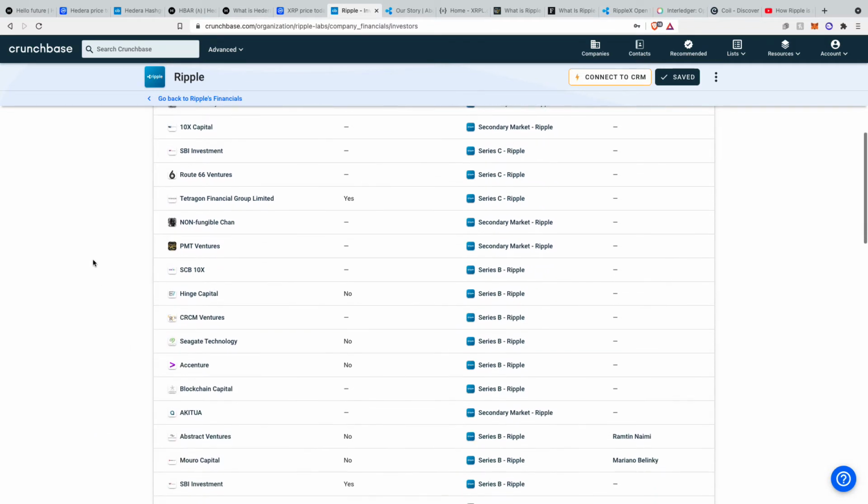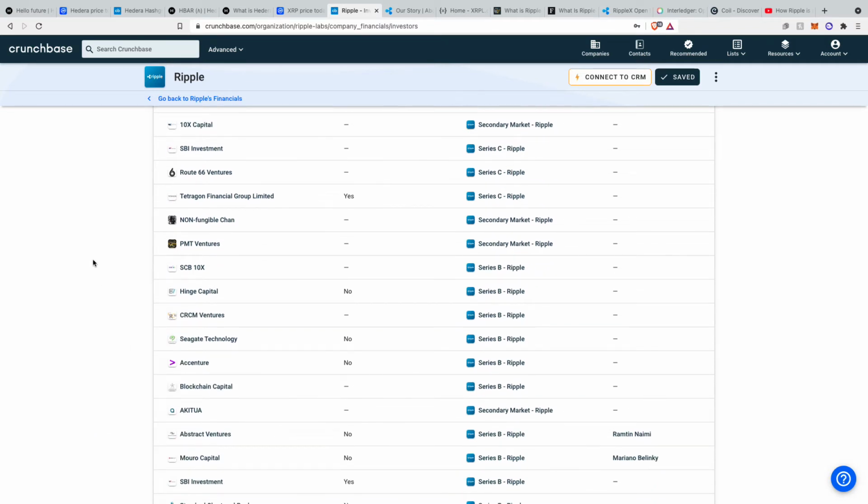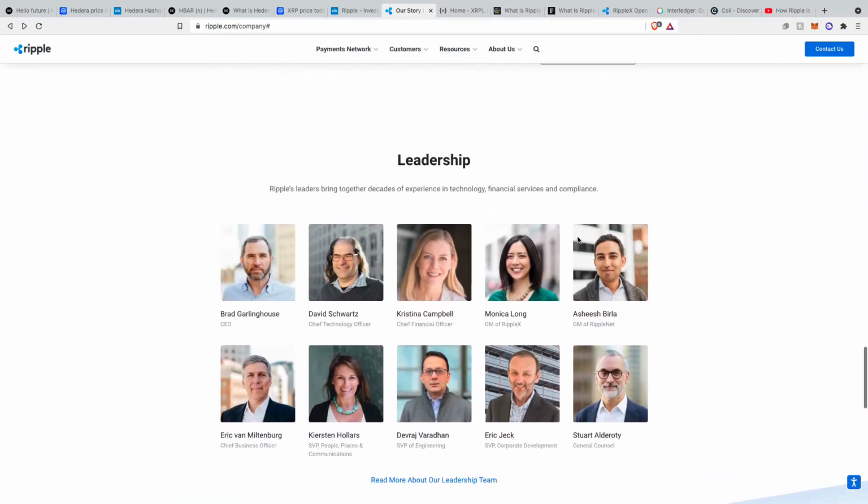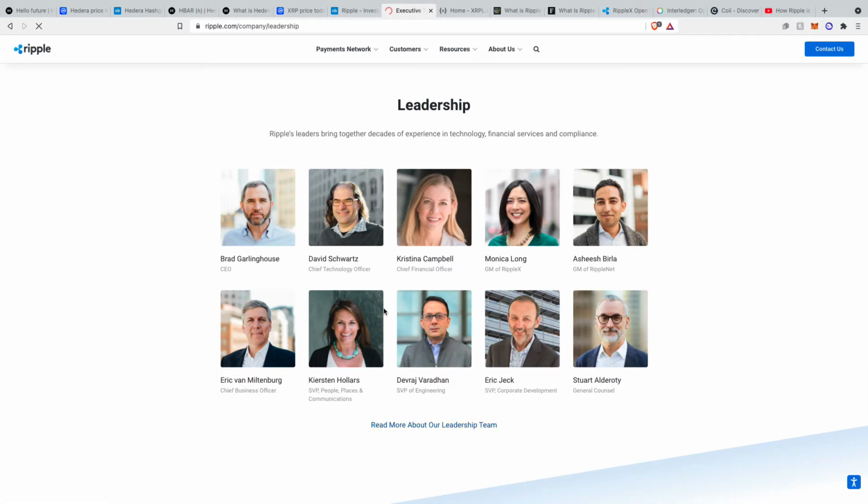We have Google Ventures, we have Accenture, we have CME Ventures, we have Santander, their venture capitalist arm as well. We have SBI, Andreessen Horowitz, huge names when it comes to their backers. And that's something I'm looking for when I'm going about finding a crypto to invest in. So then we got more investors here on their website: Accenture, Andreessen Horowitz, CME Ventures, that's the Chicago Mercantile Exchange, Core Innovation Group, Google Ventures, Santander Innoventures, SBI Group, Digital Ventures, Seagate, Standard Chartered, Tetragon. Big investors.